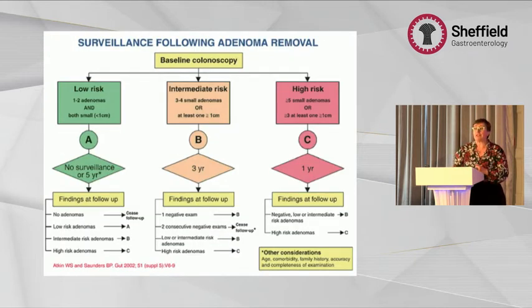Just a very quick refresher about our previous guidelines that we were all very familiar with, that were quite easy to understand and easy to implement, so most of us were adhering. There were guidelines that were written in 2000 and published in 2002. The UK had not embraced a systematic surveillance program at that time. And things have moved on in terms of the quality that we provide to our patients since.